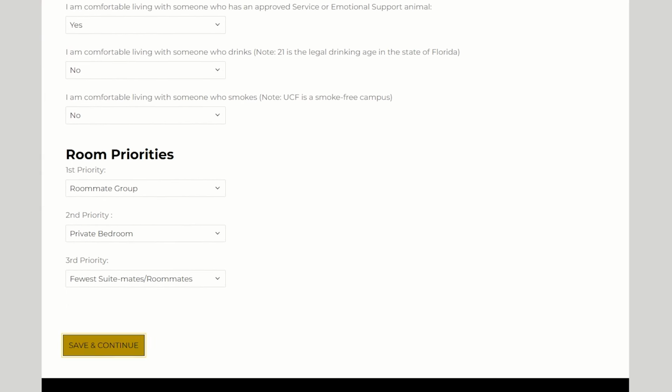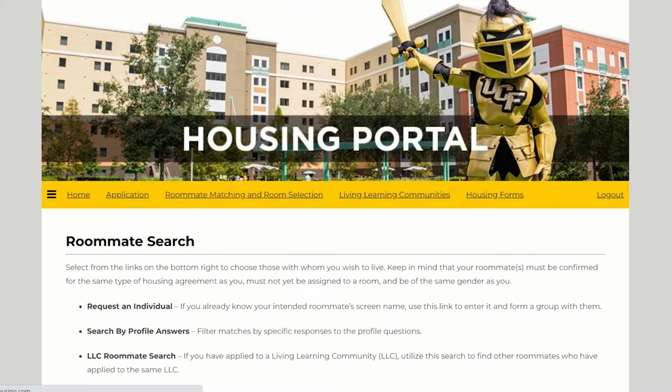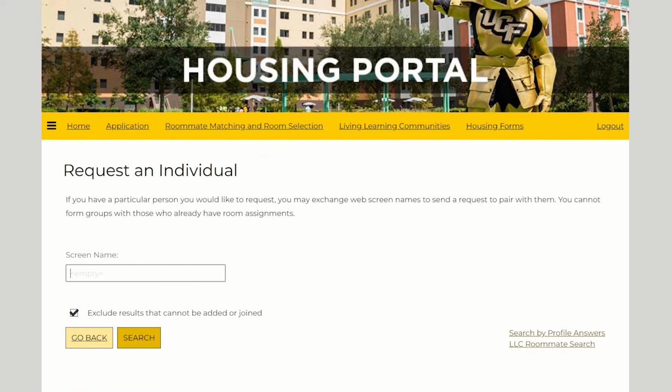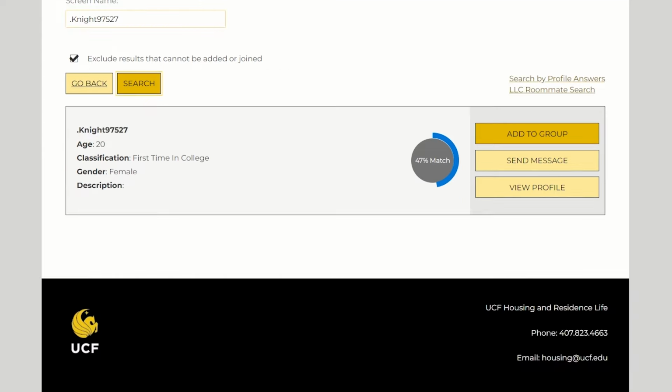After pressing this button, the roommate search page will pop up. Here, you will then be able to choose from two options. Number 1, request an individual. This is where you can search directly for a roommate you know by typing in their screen name and then adding them to your group. You'll also be able to send them a message or view their profile if you'd like.